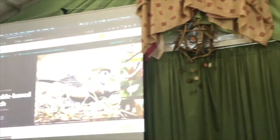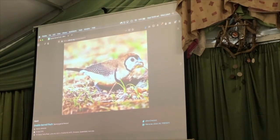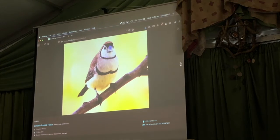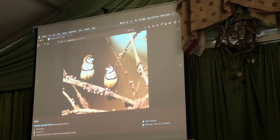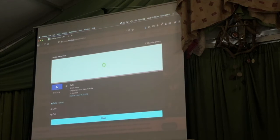All right, we might just have a quick look at double-barred finch and then we'll wrap up. We looked at those other things last time. So this is the one we saw flying ahead of us on the road, the one with the sad little mournful calls. Super pretty, and if you take it easy and sneak up on them, they'll usually let you get quite close. They've got really pretty plumage. And we'll just listen, hopefully they've got some sad sounding calls.